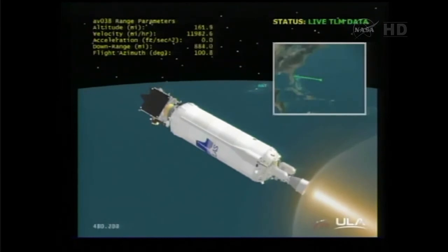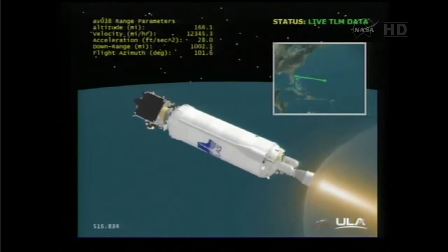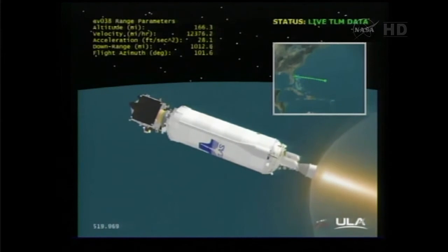Accelerating smoothly, a little over half a G at this time. And we're seeing all of our reaction control system temperatures come together as we condition the system. Everything looking good. And PU's continuing lock stop. Everything looking good.